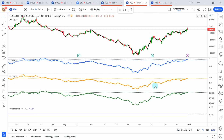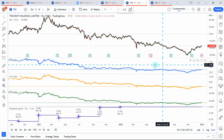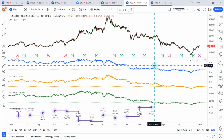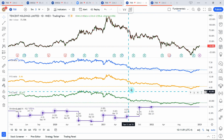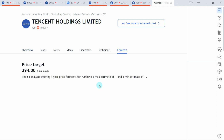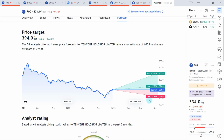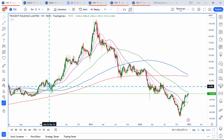Looking here at price book, price to sales. So price book here, you can see that looking further back, we are relatively low. Also price to sales and price earnings. So let's look at the analyst price targets to see where the forecasts are at. So as far as forecasts goes, you have 54 analysts with a 1-year price target. The minimum target is 33% below us. Average is 18% above us. The highest is 80% above us. So that's pretty bullish. So Tencent is interesting.